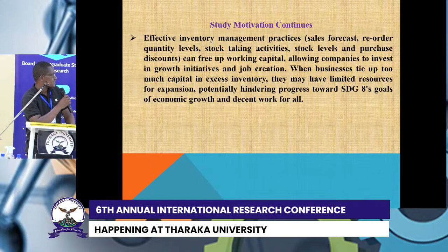Activities, stock levels, and purchase discount. All these practices can free up working capital, allowing companies to invest in growth initiatives and job creation. When businesses tie up too much capital in excess inventory, they may have limited resources for expansion, potentially hindering progress towards SDG 8 goals of economic growth and decent work for all.